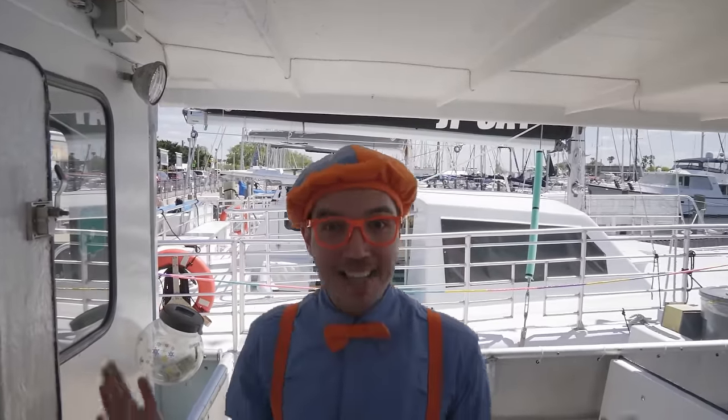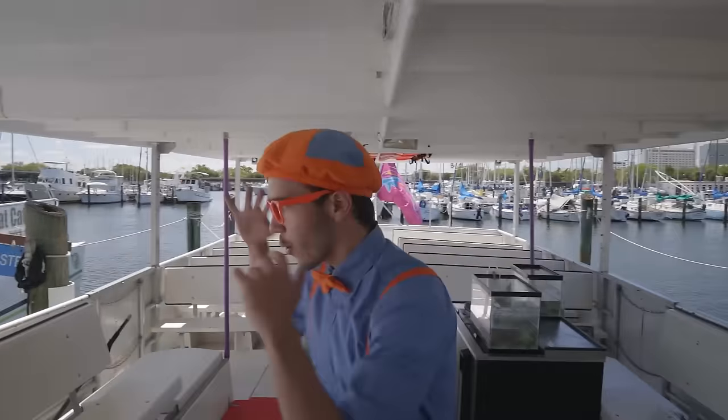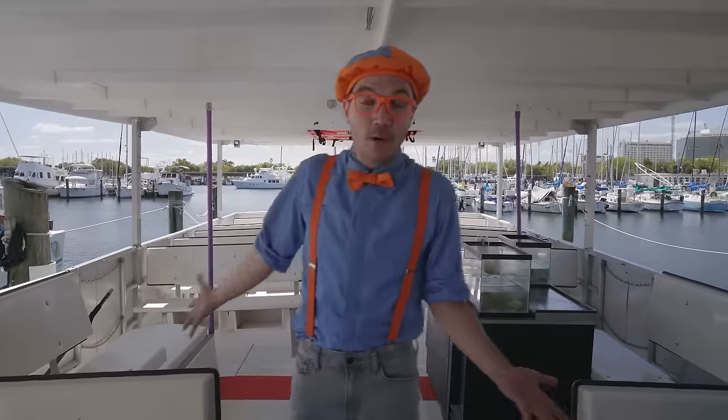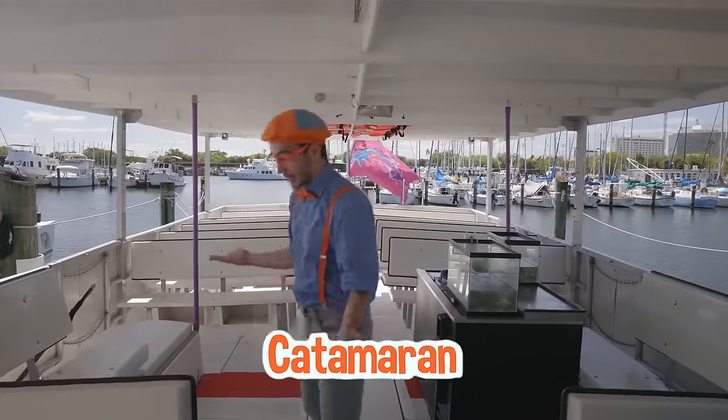We made it onto the boat! And this boat is awesome! Because it's not a regular boat. This is a really big boat for lots of people. It's called a catamaran. Look at all the seats!